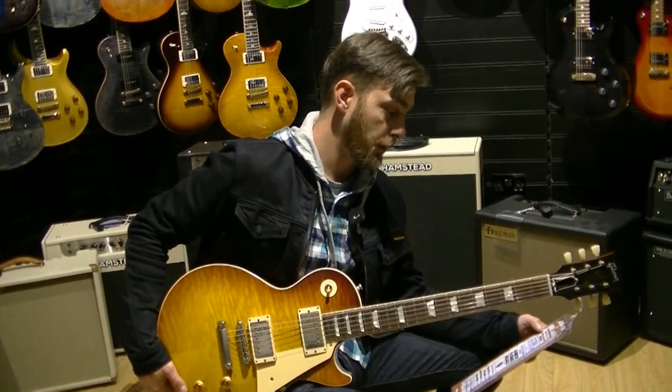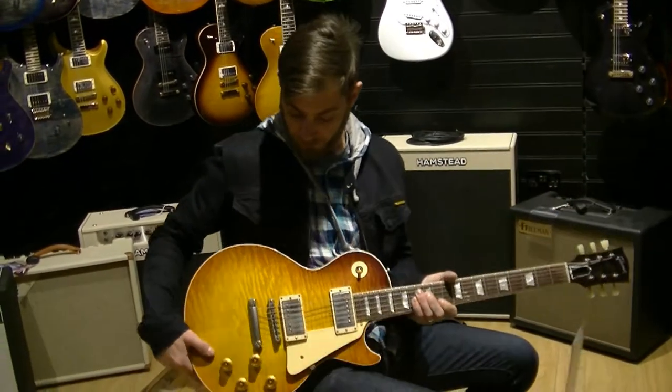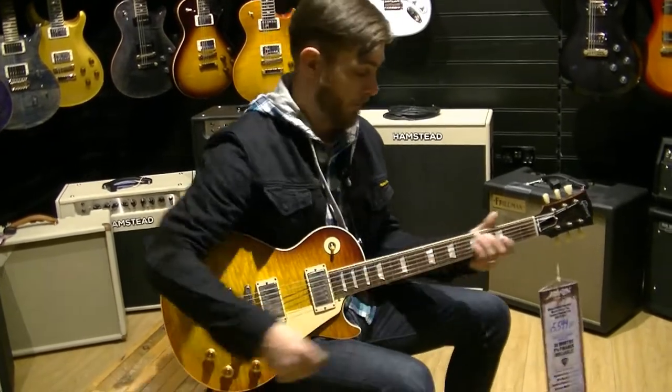Kentucky Bourbon Phase with 59 neck, £5,599. I've got to say, 59 neck feels good. Let's see what she does, shall we?